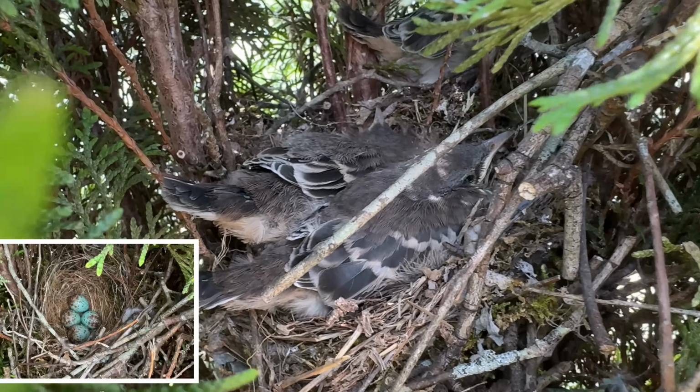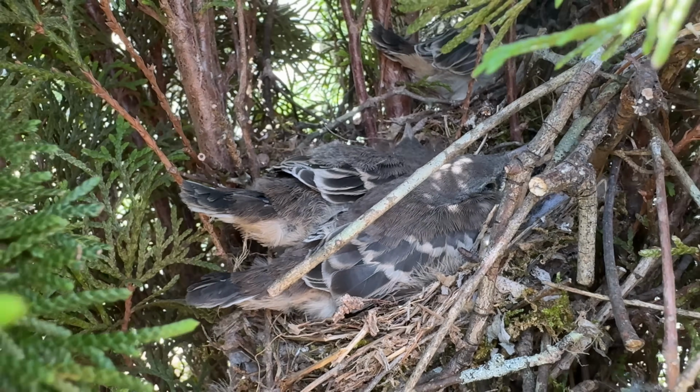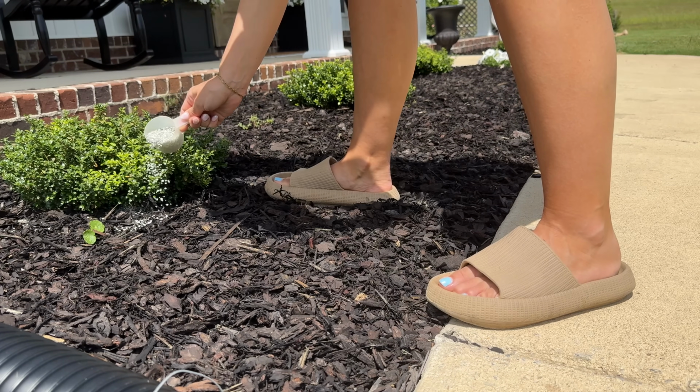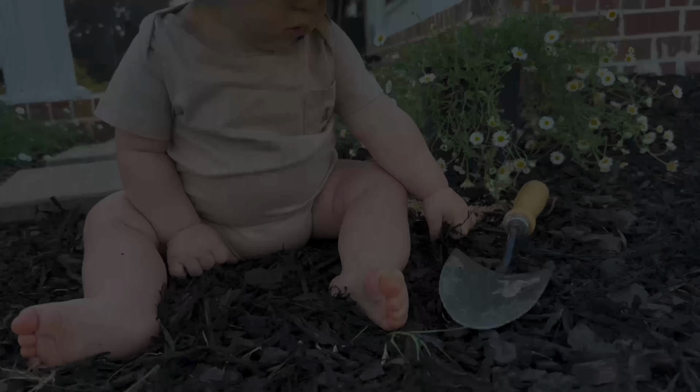Y'all remembered in one of the last videos that I shared, we had some beautiful little blue eggs in a little nest, and now they have hatched and they're so pretty. They're getting ready to start taking flight and leave our home, and I wanted to share them with you because we love looking at our little birds.